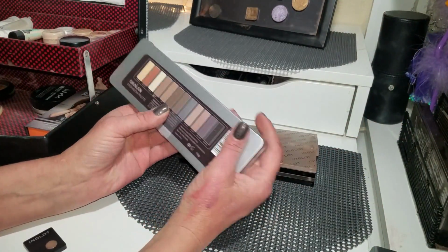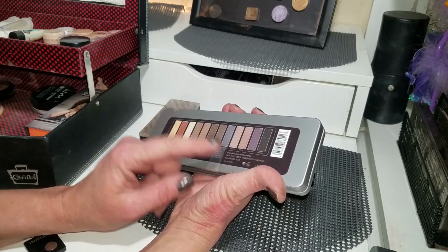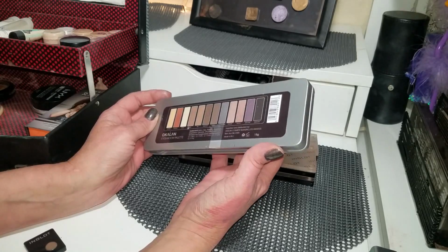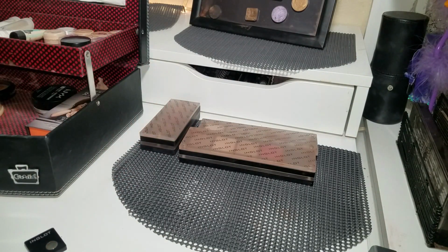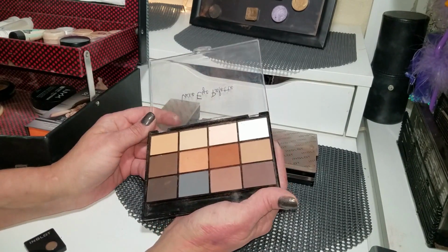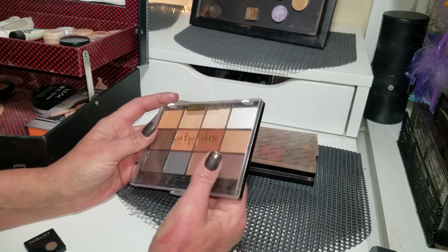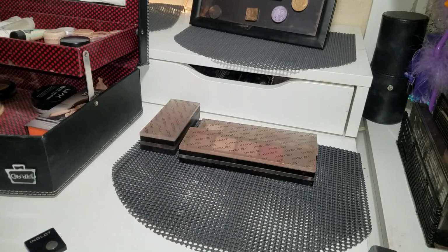Unfortunately, I did not realize they were, I just saw LA. I didn't see Made in the People's Republic of China. And I have a sneaking suspicion this is not cruelty free. So probably will not buy it again. But I'll find out for sure in the future. It's here, Beauty Treats. Someone gave it to me because I really liked these two colors. And I think $5, whatever. But the colors aren't too bad. Don't know where they purchased that.